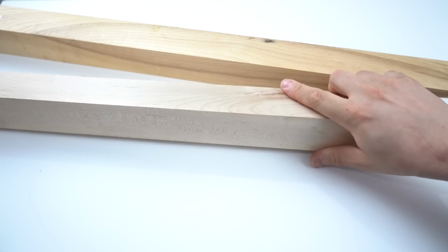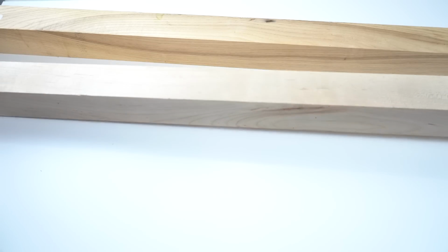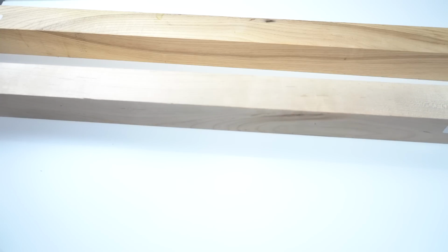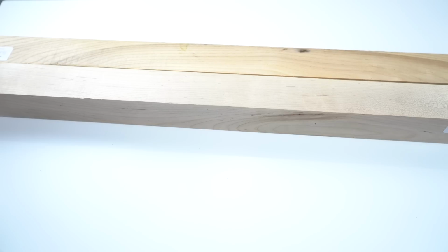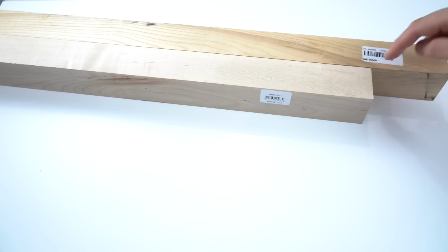Moving along to another neutral piece of wood that I like to work with. This is actually maple. The price for this guy is about $13 for a piece this big. This one is only 30 inches long. The maple says that it's 30 inches, but it's a good 4 inches longer than the other one. So I'm not sure how that works, but they're both 30 inches. I don't know if this one is actually 30 and this one's longer, but hopefully I didn't get ripped off on that.